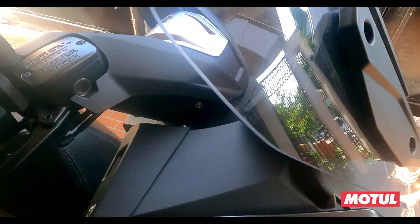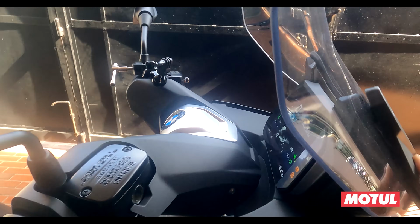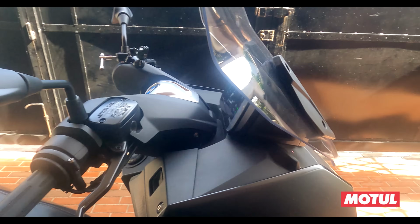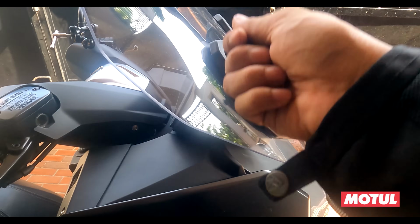Now, if there's something I wish I would improve on, although the windshield is doing a good job deflecting the wind, to be able to adjust this on the fly, I think would be a plus for this scoot. I think maybe they can do that in future models, like a little lever here, like with what they have with the GS. Shook, shook, shook.